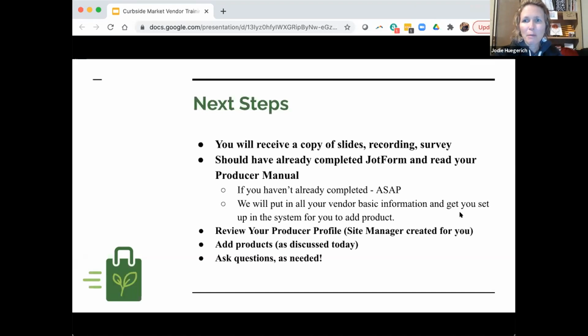I know from some of the people in my area, I have to follow back up and get some photos, but you can also add and change photos, maybe add to the description of your farm. Customers really like to know how your products are being produced. So if you are a conventional farmer, or maybe chemical free or pesticide free, however you like to describe your farm, they really like to know that. And there's a place for that on the website. I would encourage you to do that.